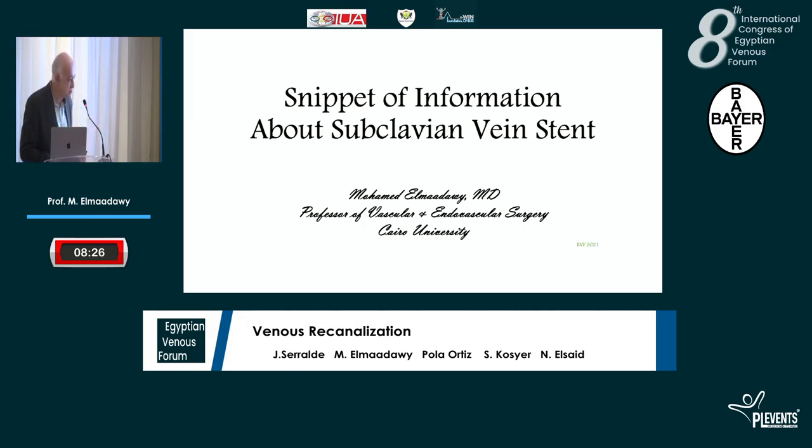I think the most important thing in this case is the anticoagulation, the way to anticoagulate this patient post-operatively. You have to put him on low molecular weight heparin then warfarin rather than anything else. As regards the technique itself, I don't know if there is a special precaution or technique in these cases. Should you treat this patient, or change to conservative management?